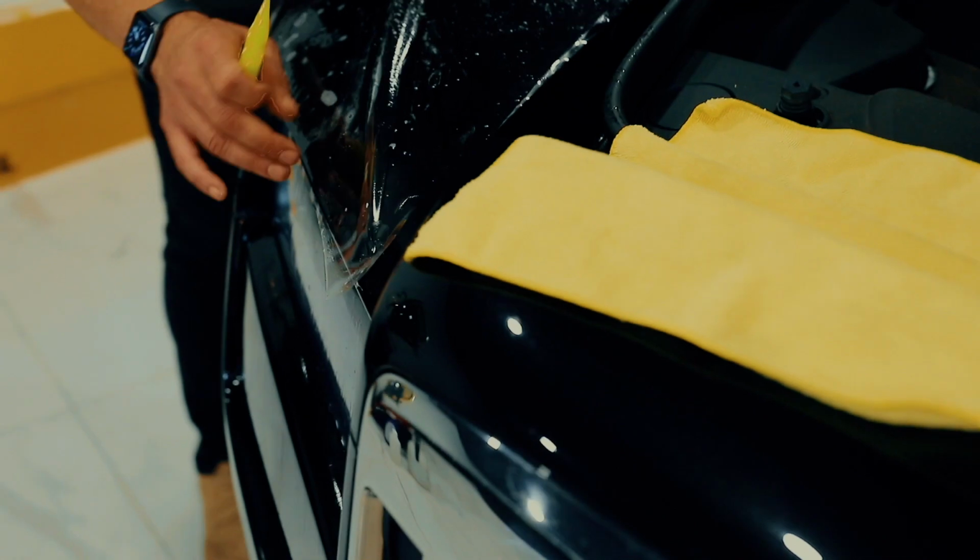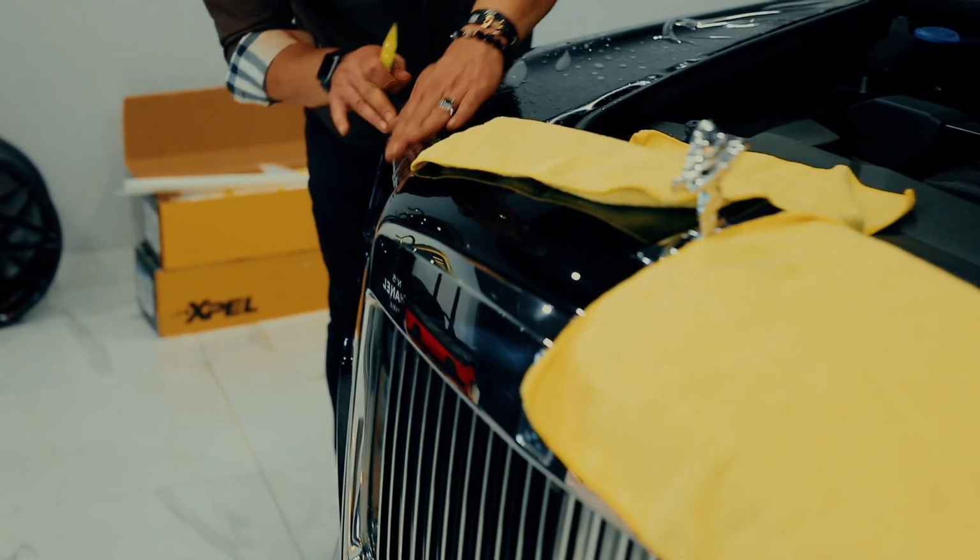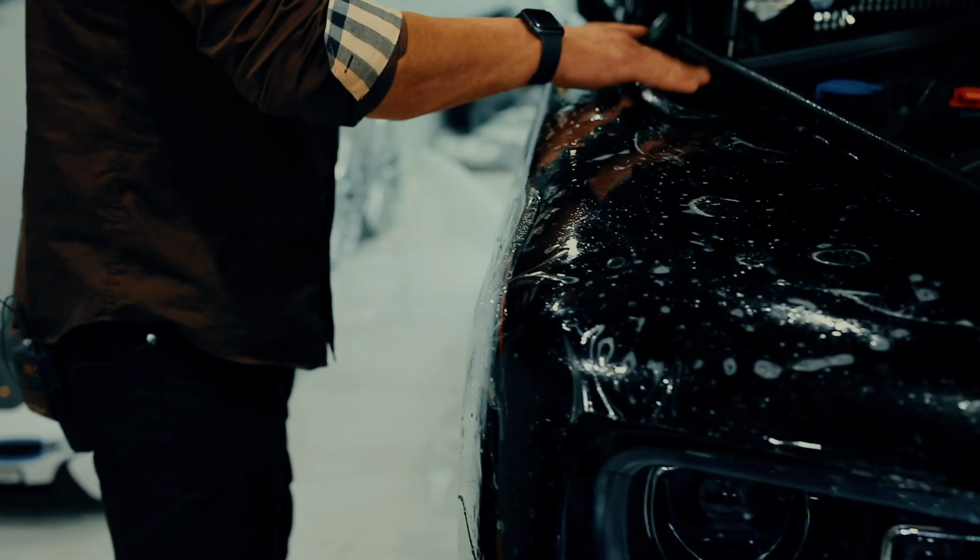We're going to put a thick layer of plastic and cover all the panels, and in that case you're not going to get any stone chips, no scratches, no damage while driving the car on the highway.